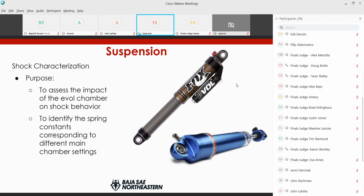lighter and more cost-effective. In order to switch without a drop in performance, we wanted to identify spring constants that correspond to the current air shock tunes we run to aid in selecting springs that would achieve similar handling.